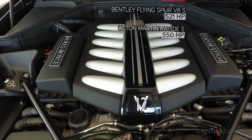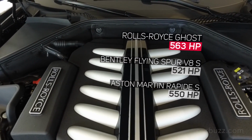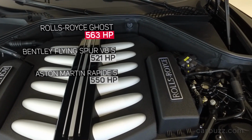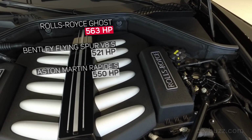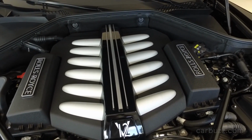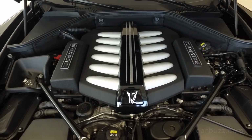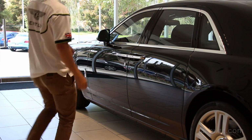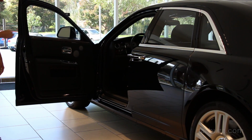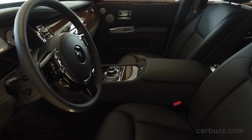Let's talk performance here. 0 to 60 miles per hour in 4.7 seconds. Top speed is electronically limited to 155 miles per hour. Obviously, with a V12, you can probably go faster than 155 miles per hour, but Rolls-Royce/BMW really doesn't want you to. Fuel economy, 13 miles per gallon in the city, 21 on the highway, and a combined 15. Total weight for this sucker is about 5,600 pounds. Yeah, it's got a steel monocoque body with steel body panels and doors, but there is an aluminum hood. At that point, I don't think it really does much to reduce weight.